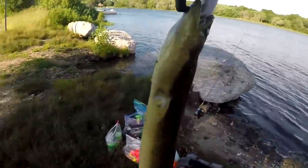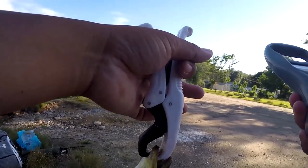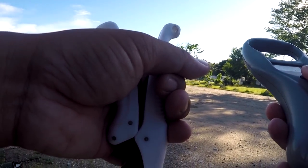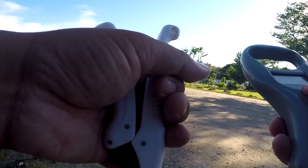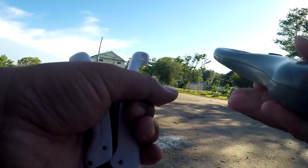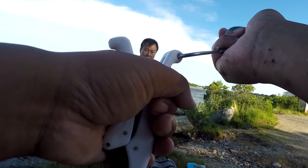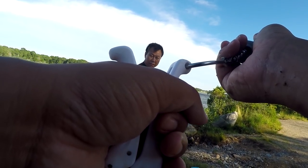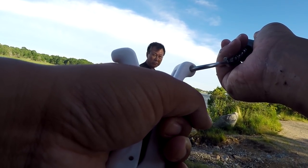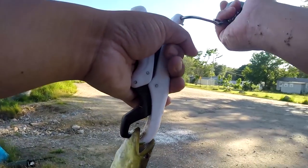Let's measure this eel. Let's see how big this eel really is, okay? So this little gripper right here is 0.11. I gotta measure how big this eel is. We gotta put the weight here and deduct 0.11. What do you think, how big and how heavy is this? He says it's about a pound and a little bit more.